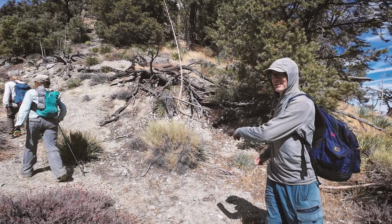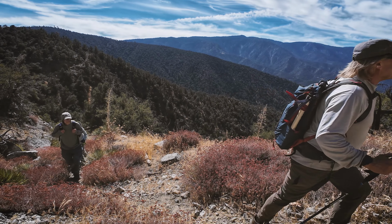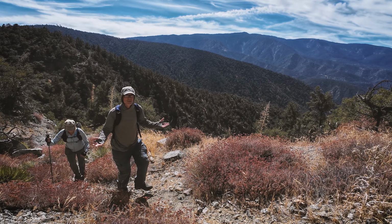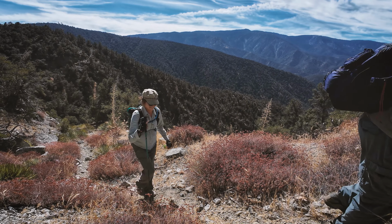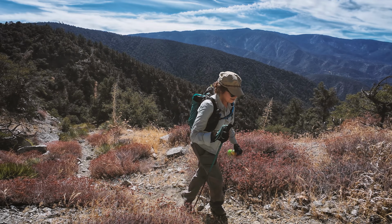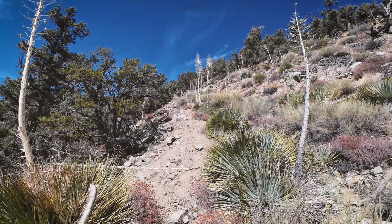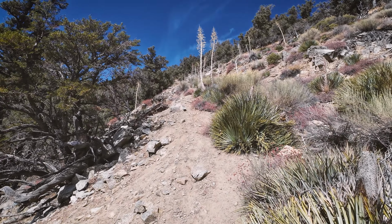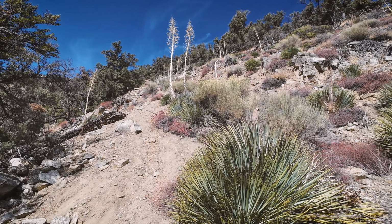Here's Johnny. No clapper? I needn't have been worried. We're on the final approach up to the summit, and there's something that almost looks like a trail the whole way. Just a little bit overgrown and spiky.